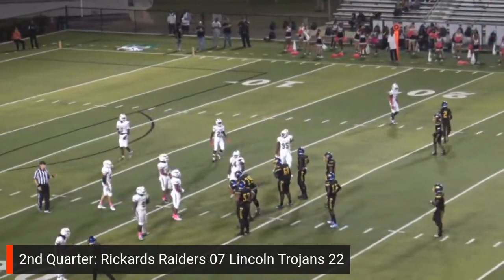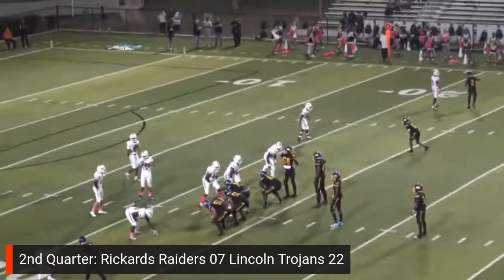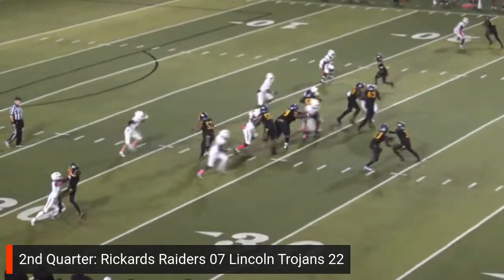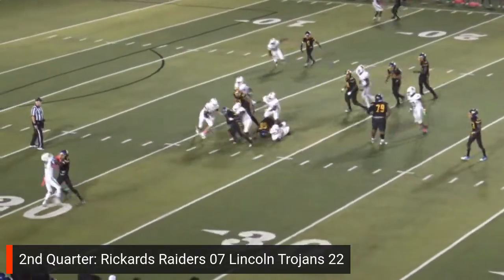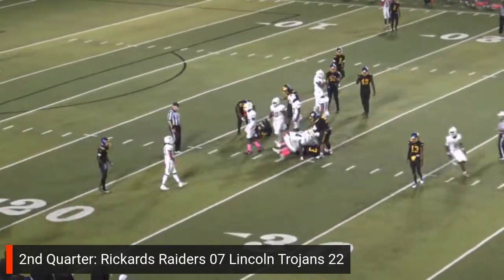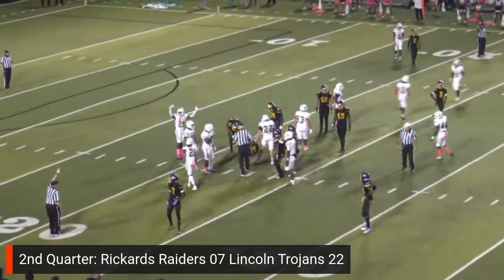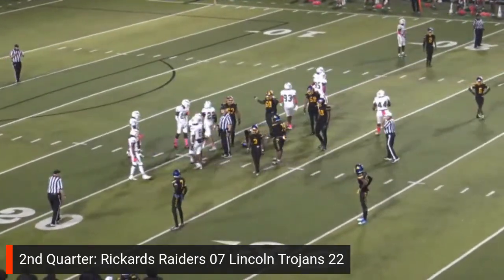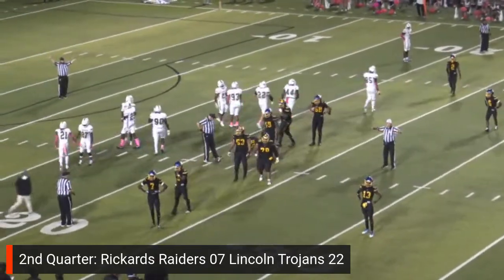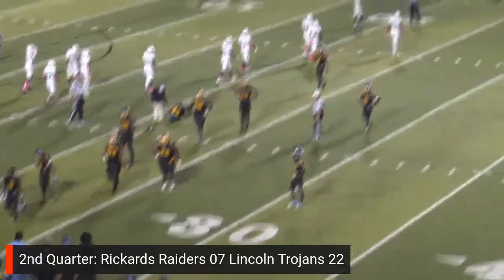The only positive yards in the last two drives have been by the defensive holding or interference by Lincoln. That's been the only yards that Rickards has been able to muster. Here comes the blitz. Marion with not much there. They had an 8-man line. Looks like there's a timeout. Rickards.